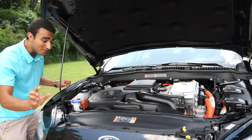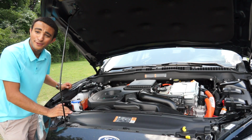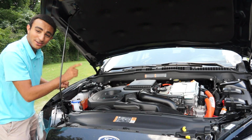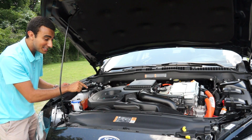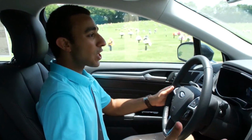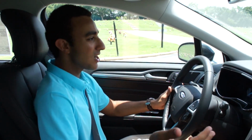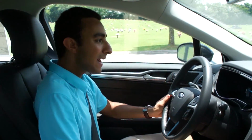You have a normal 2-liter 4-cylinder engine producing around 150 horsepower. And then that big metal box is actually the converter. It will take your DC power and convert it to AC power, which is what the car needs, and the electric motor is somewhere underneath this engine. Driving the Ford Fusion Energi is basically like driving any other Ford Fusion. It's pretty calm, it's pretty quiet, it's comfortable. It's not a hot rod car, but it's not a slow car either.